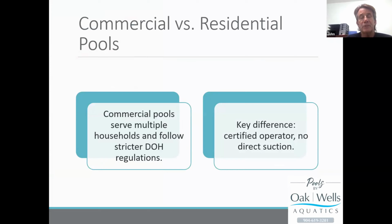The first one is a skimmer pool. A skimmer pool looks a lot like a residential backyard swimming pool, although they're typically a little larger, and they'll have multiple skimmers. The skimmer is where the water goes in a little box on the side and skims the floating debris off the top. A commercial skimmer pool in the state of Florida can only be up to 1,000 square feet of water surface area.